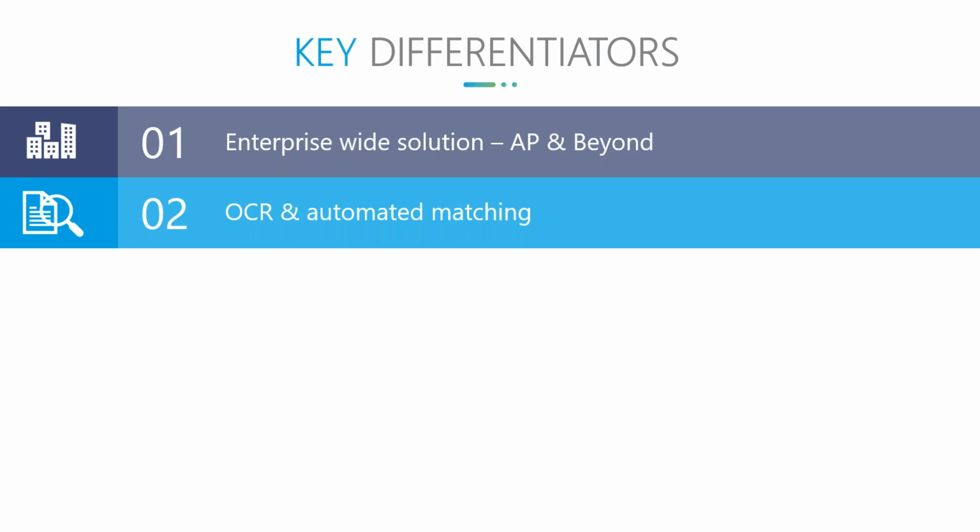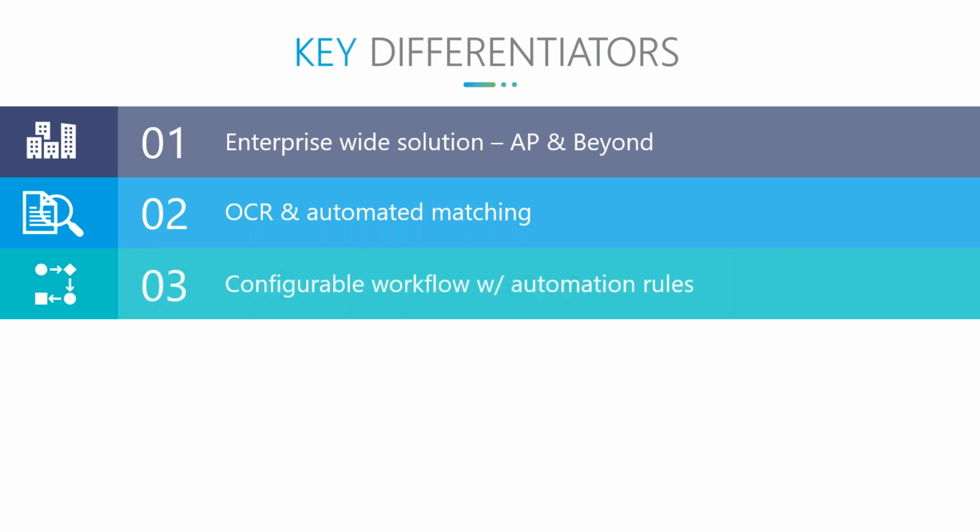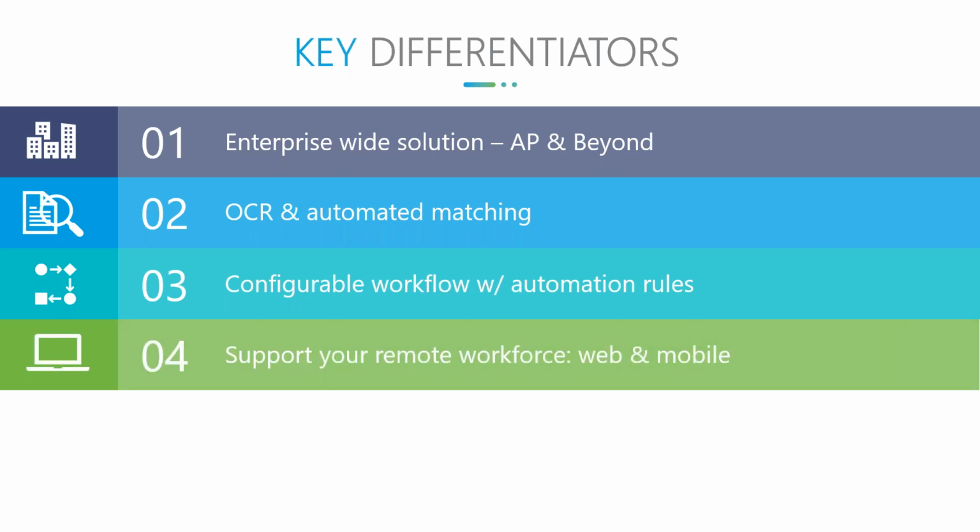We can use the strength and power of AI and machine learning embedded in OCR and achieve automated matching. That's really critical. There's a very strong and powerful workflow engine that can be set up and configured to do rules-based automation. What I mean by that is routing invoices by dollar amount, or dollar amount and maybe vendor name, or by GL account code. You get to decide what those rules are so you can better adhere to your corporate policies.